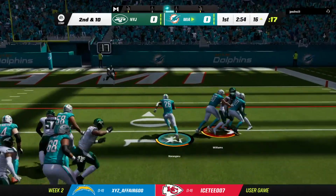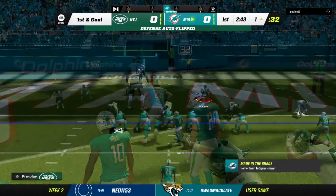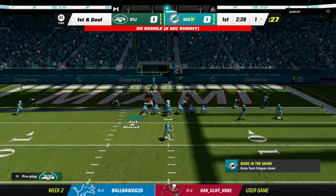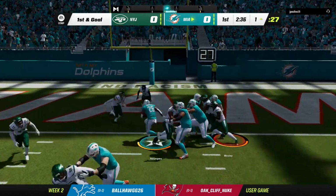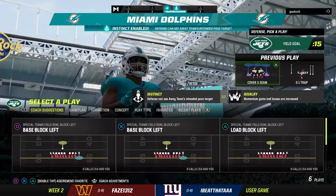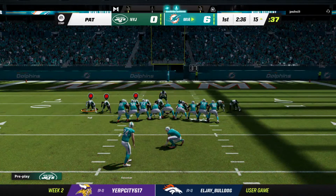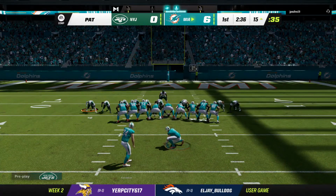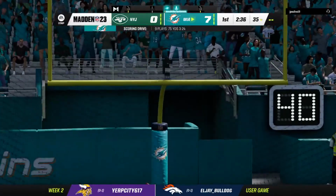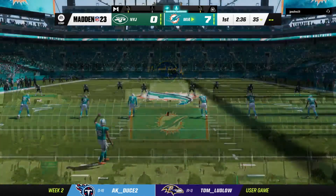Another run now for Nwangu. And he can't quite get there. Tackled down at the 1. A terrific opening drive has them knocking on the door. 1st and goal. They'll look to run with Nwangu. And he is in. Touchdown, Miami. Kene Nwangu. His first touchdown here of the new campaign. And the Dolphins get the upper hand as they're on the board first here this afternoon. Extra point right down the middle. And that makes the score 7-0.